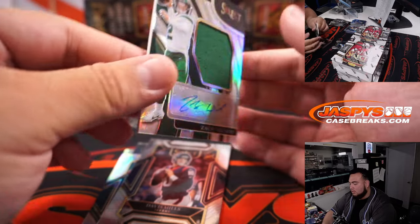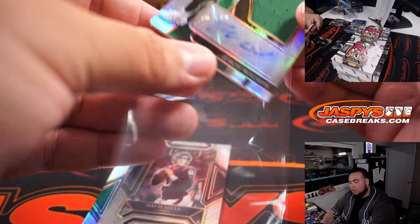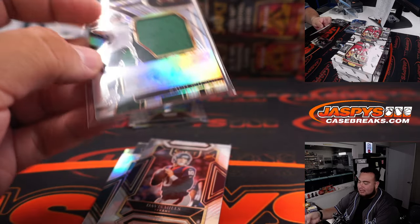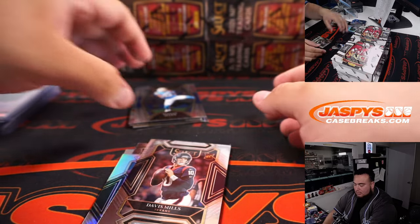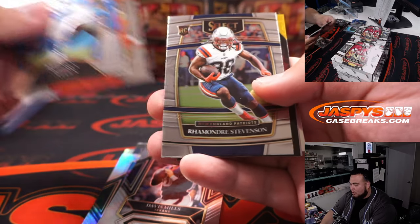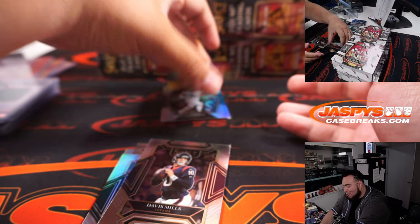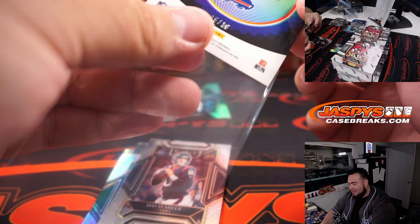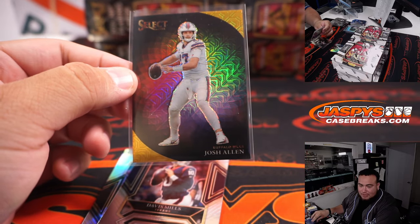Woo! Zach Wilson. Little jersey autograph for the Jets. That's going to Steve Herrick. That was a top team in the team random. Hopefully back soon. Wow, we got more gold. Wow, we got a color wheel. Gold. 5 of 10, Josh Allen. Wow, there you go. Who has the Bills?